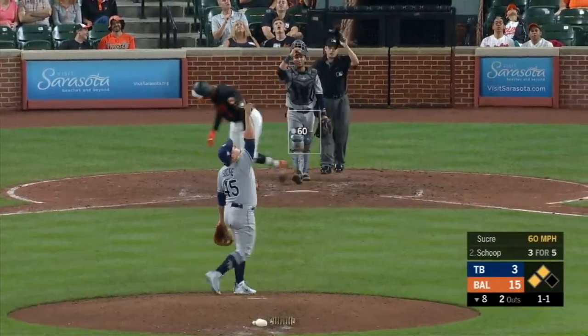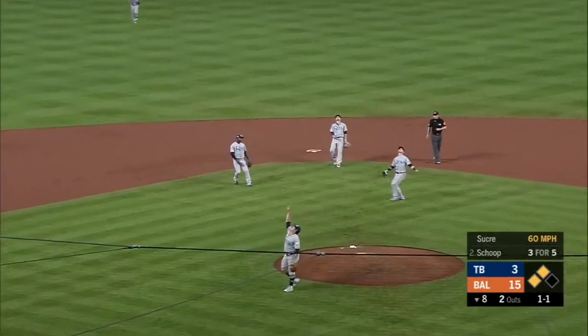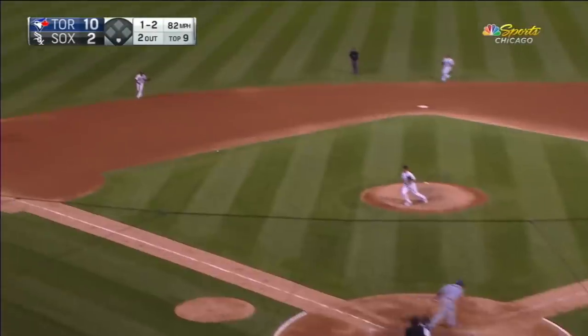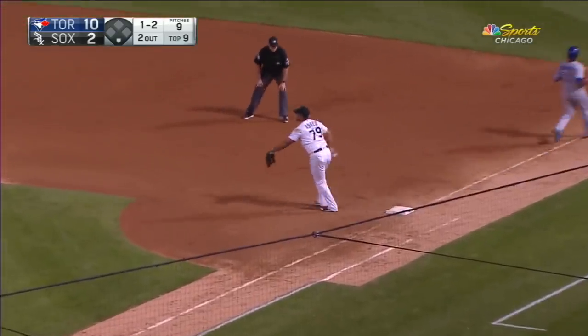Scope pops it up. Bowers coming in from first, makes the catch to retire the side. 1-2. On the ground is shortstop Matt Davidson. A 1-2-3 machine.